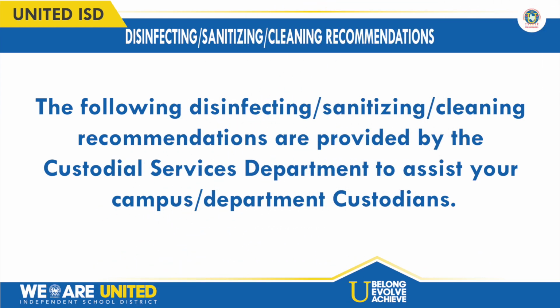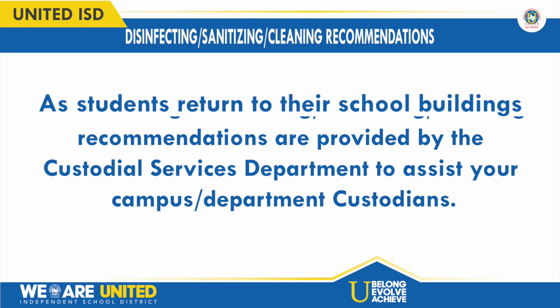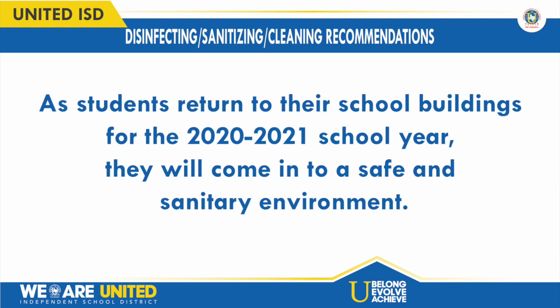The following disinfecting, sanitizing, and cleaning recommendations are provided by the Custodial Services Department to assist your campus department custodians as students return to their school buildings for the 2020-2021 school year. They will come into a safe and sanitary environment.